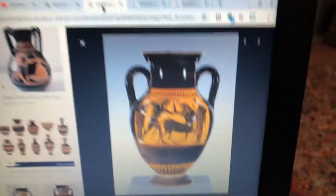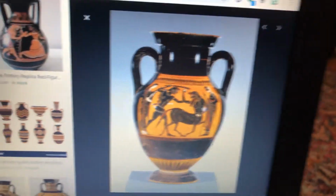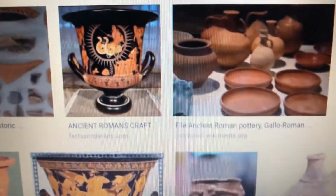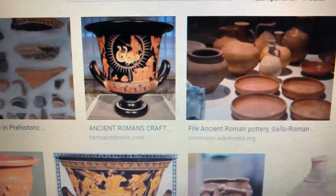When we talk about art, here we have a typical Greek pottery vase. You can see the centaurs, okay? And then here's what the Romans were doing at the same time, and you can see some of the same types of ideas. They showed a lot of gods, mythical creatures, etc.